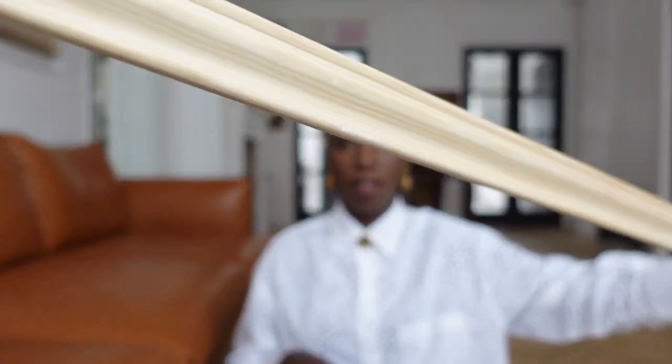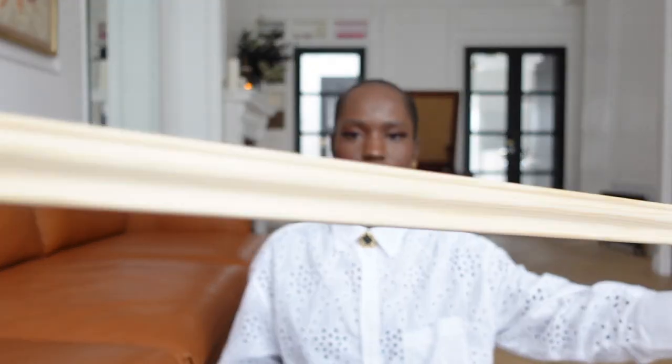So it took me a little bit of time to find the appropriate profile. The company that I had ordered the original paneling from only do bulk orders. You have to order a minimum of 14 meters. And of course, I did not need that much, hence why I had to find another company. And that company is B&Q. So this paneling here that I'm sharing with you guys is from B&Q.